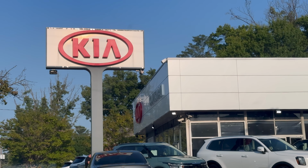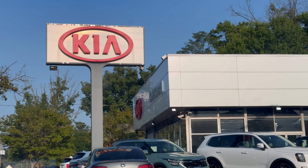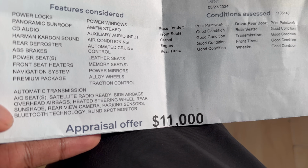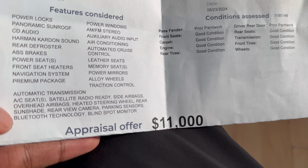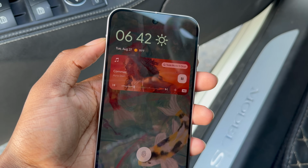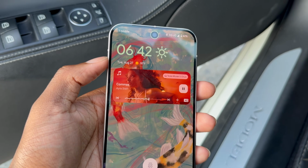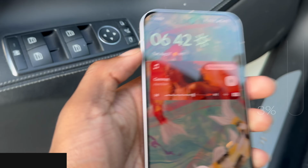Next stop is Kia. I'm selling my other car that I used to put on Turo, and they initially offered me $9,400, but I said that's way too low. CarMax initially offered me $10,400, but they actually ended up giving me $11,000. So the guy said, come back, bring me back an offer, and I'll beat it. So he did, and the offer is $11,100. Yeah, it's something, right?